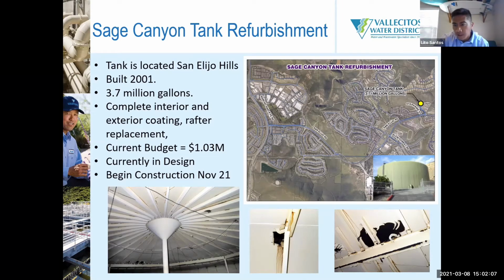As the directors can notice in the slide here, there's quite a bit of damage in the rafters, and in the overall rafter picture you can see extensive damage. So this project will require both full rehab of the interior and exterior, as well as rafter replacement, structural repairs as needed, equipment upgrades, upgrading some of the hatch work and latches, and safety climbing equipment. Overall budget is $1.03 million. We're currently in design, and we will hopefully be in construction by the end of this year, in November.